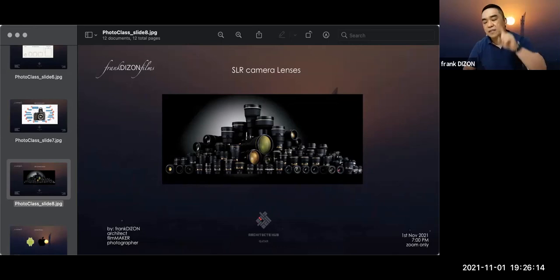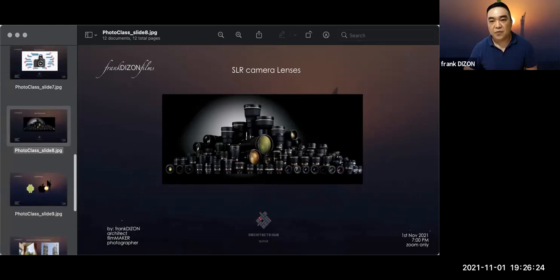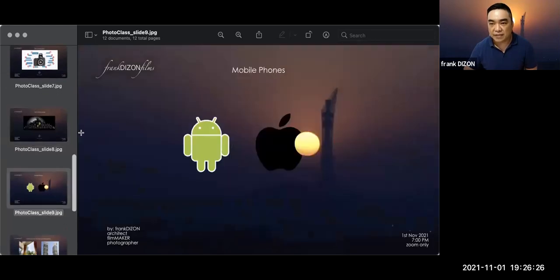There's a caveat, which is why I mentioned this earlier, that most people now are using their phones to photograph interiors. And we're going to that next slide. So right now, as we speak, mobile phones, whether Android or Apple, have ultra wide lenses if you get the top end, and that's great.